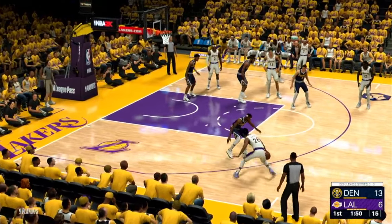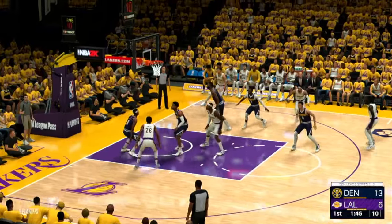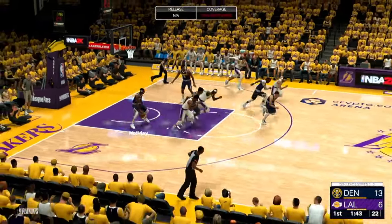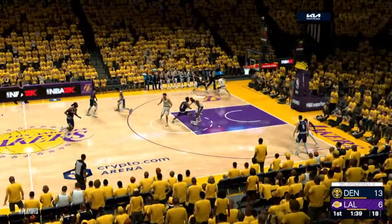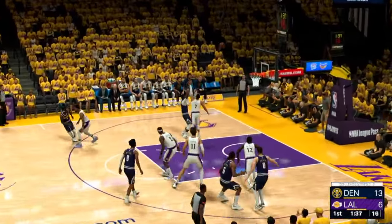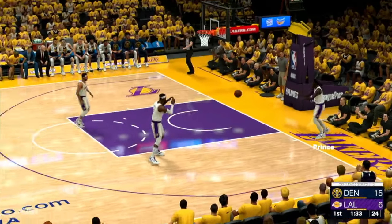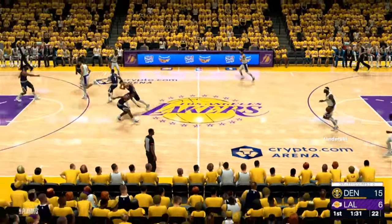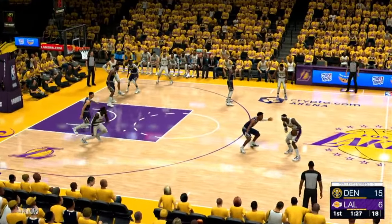Dinwiddie surveying the floor. That one's not going to go. Excellent D there from Holiday. Jackson in the corner. Over Vincent. And Jackson with the basket on the assist by Holiday. The assist from movement on this run has been fantastic and is a big part of why they've been able to get these good looks.